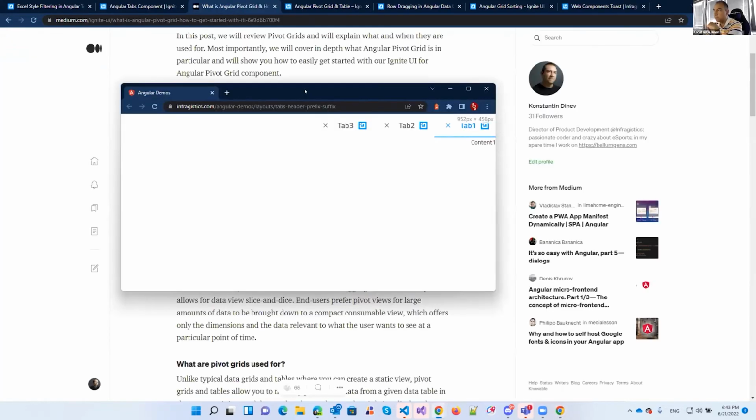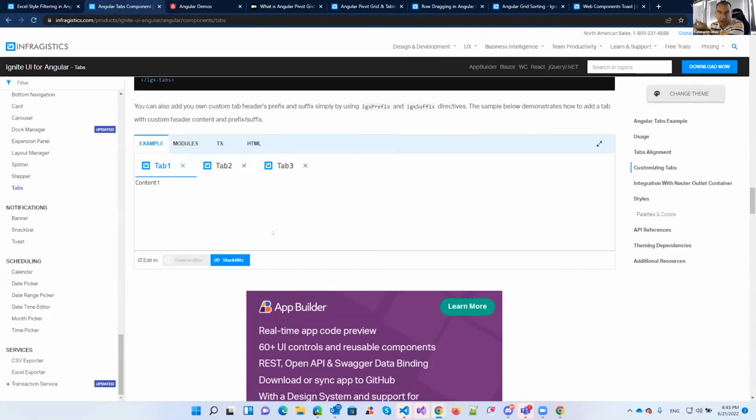So I need to run a change detection cycle because I manipulated the DOM itself in order for the highlight to also move. But tabs are now displayed in the opposite direction. And as you can see, prefixes moved to the right side, suffixes moved to the left side. So everything is now compliant. The tabs are actually moving now in the opposite direction of what they were moving previously, right? Small improvement, but still it is significant, because if you want to have full right to left support on your application, you need to have all of the components also support that.